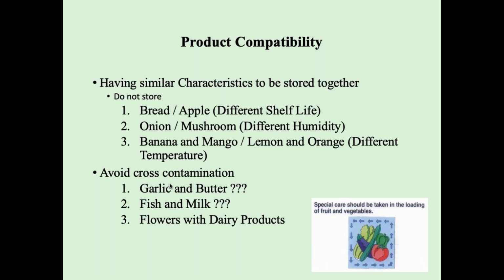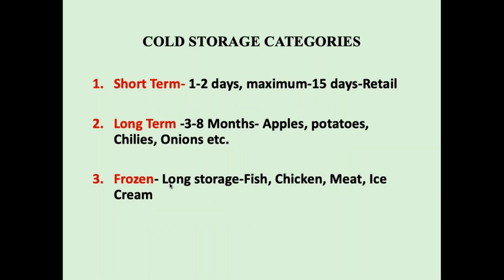Flowers and dairy products also are not possible. If you keep some flowers in your refrigerator, your dairy products will start smelling. So this cross contamination is important, and the temperature and humidity requirements are important. Then you have to discuss with the customer whether his storage is going to be an immediate consumption storage, that is short-term storage, or long-term storage like apples, potatoes, chilies, onions, etc., or frozen storage with fish, chicken, meat, cream.